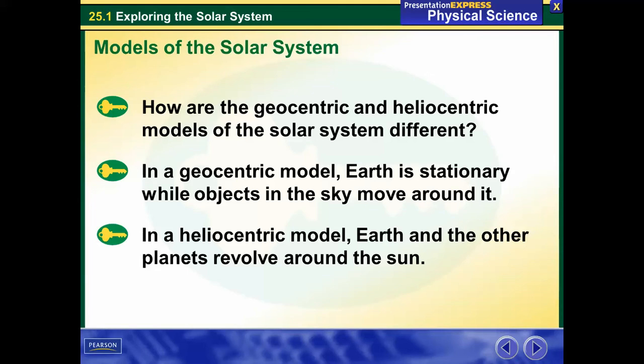How I might be able to remember those: geocentric, geography, you study the Earth, so in the geocentric model, Earth is in the center, and centric literally just means center. Helio, again, I can't remember if it's Latin or Greek now, but helio means sun, so that is with the sun at the center.